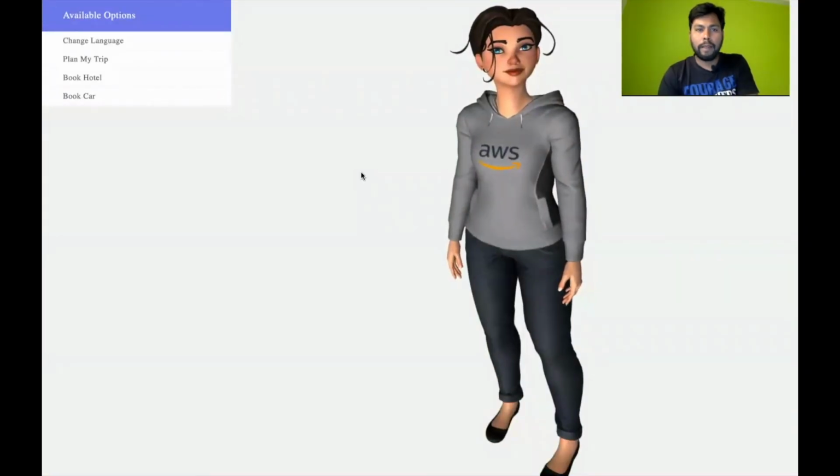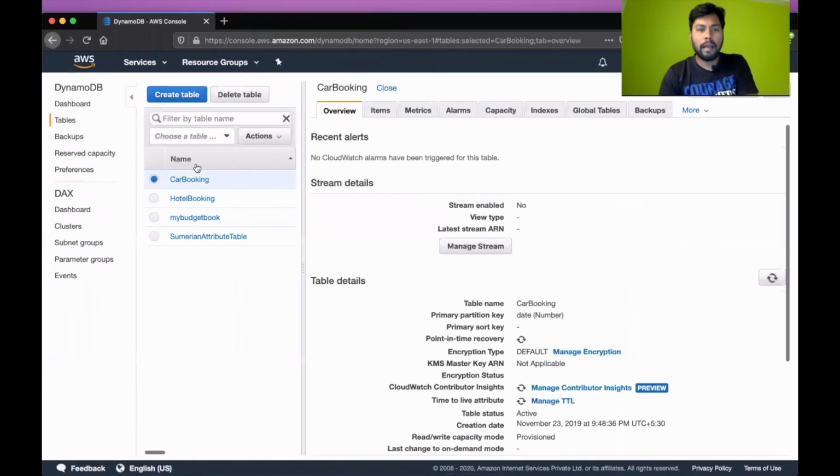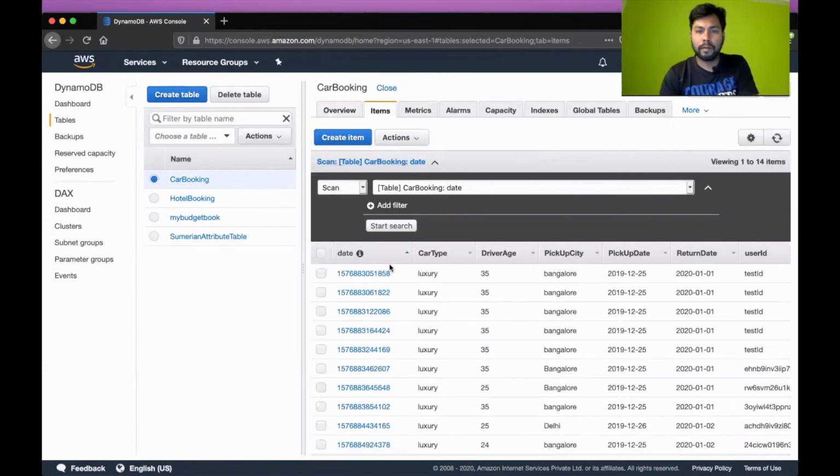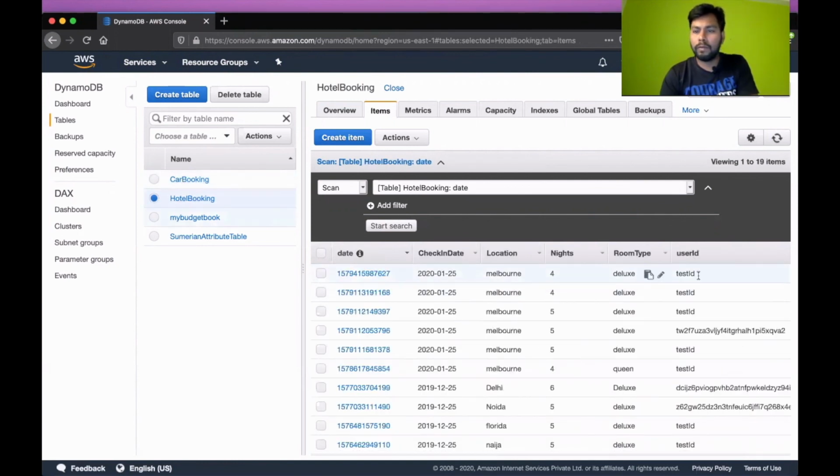Now, if I want to go and check that database table in DynamoDB, I can see the records corresponding to my last transaction for car booking and for hotel booking.